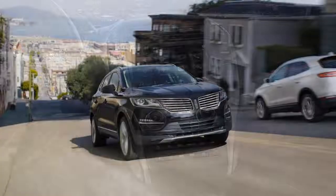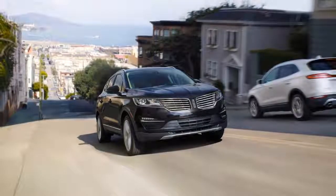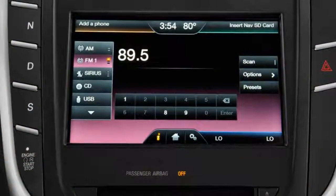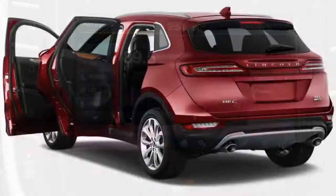Starting from a base of 5, the Lincoln MKC gets a point for its composed ride and handling, and another point for top-shelf turbocharged engines that kept us grinning. It earns a 7 out of 10 for performance.